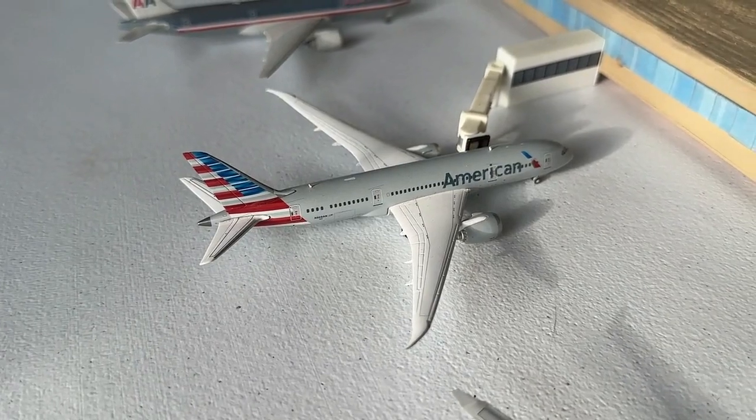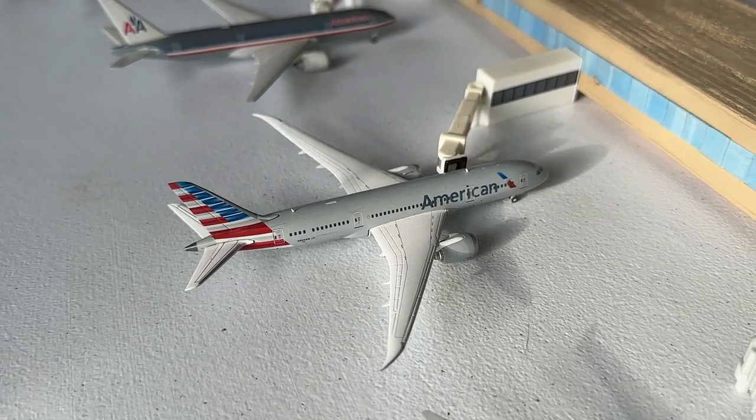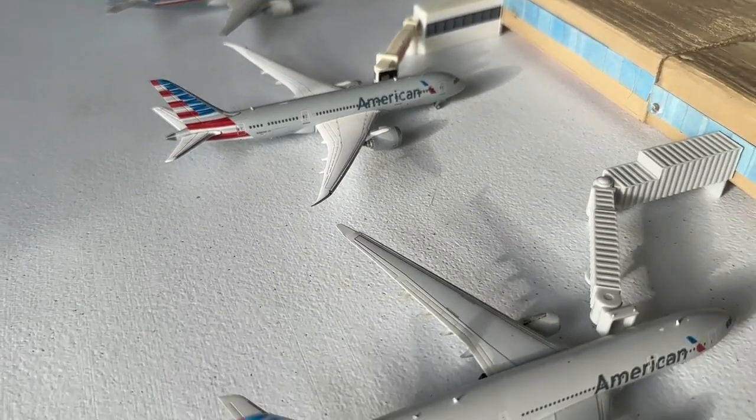Here's the Boeing 787-8 for American Airlines. This guy's currently loading up with a non-stop service today. This guy's heading out to Paris, France today. This guy came in earlier today from Helsinki. Really nice flight right there. Glad to see American going really strong on those services.